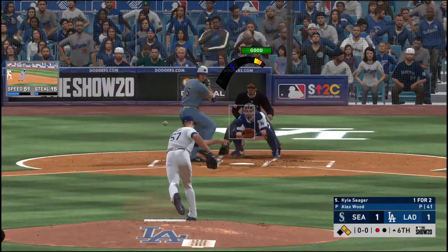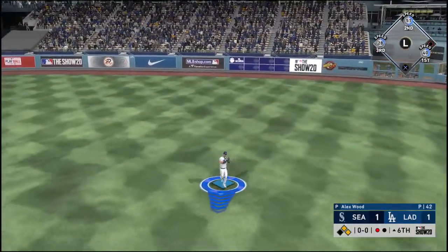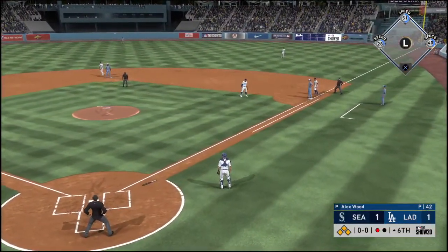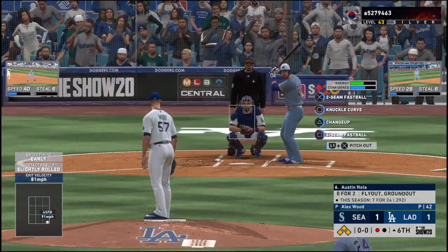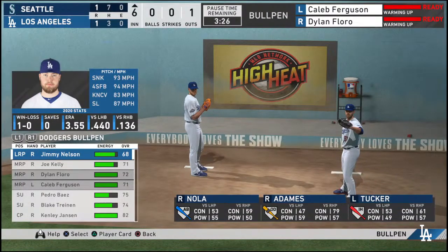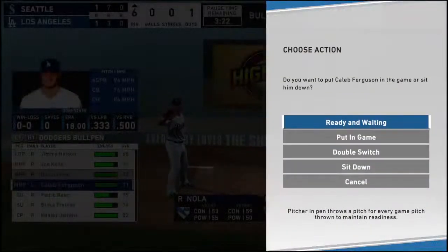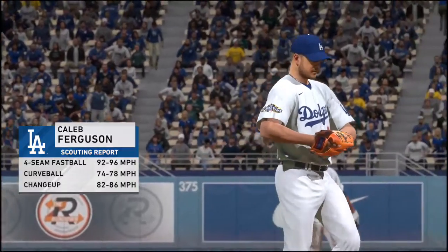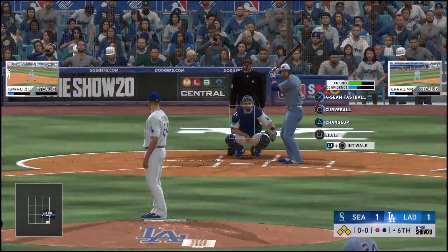Ready with the first pitch. Here it comes. Into right field. That's a base hit. And they will hold that runner over at third as he'll move up only 90 feet, but the bases are loaded with 1 away. Austin Nola. Caleb Ferguson is called upon to pitch, really needing that double play ball. Bases are loaded here with only 1 man out.